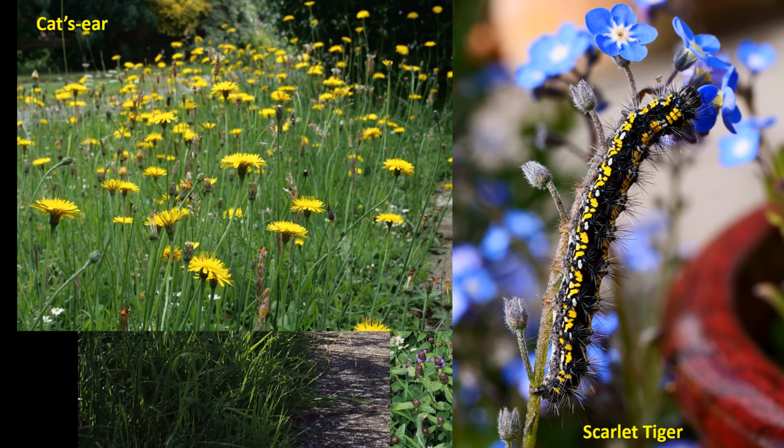We have a lot of self-seeded forget-me-nots, and in 2019 we were overjoyed to have a scarlet tiger moth emerging around the edge of the pond. It came up and then moved into the grasses and hung around for a couple of weeks afterwards.